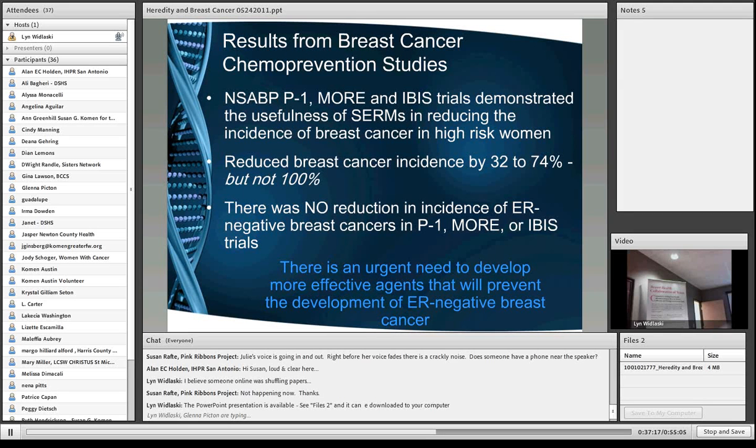There's many more studies, the Morris trial, the IBIS, and they show very similar results. All of these, the range was between 30 and 70%. What most oncologists will quote is a 50% risk reduction.